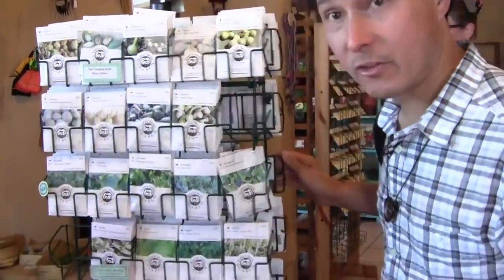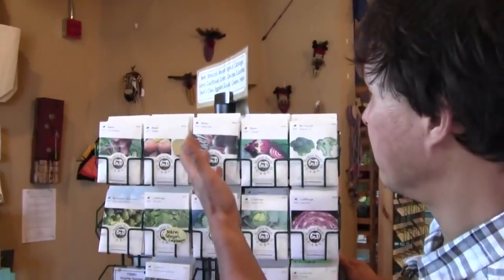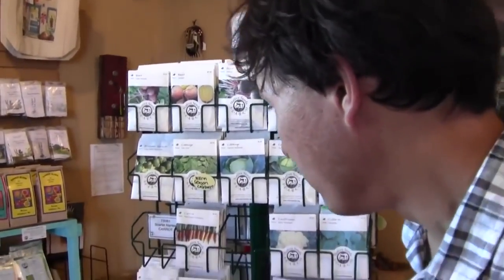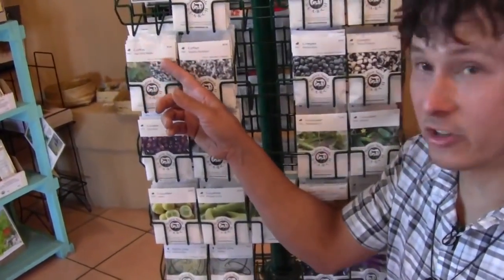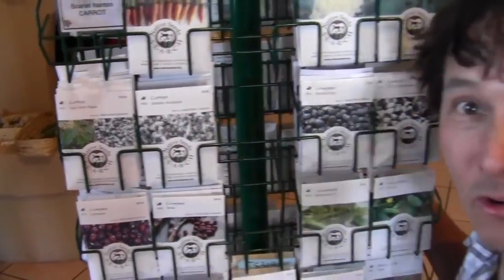Let's go ahead and spin this rack around and see what else we got. All right, they got all kinds of standard crops like beets and cabbages. A lot of these are not from their collection, but some of them are, like the Hopi short staple cotton. I want to encourage you guys to grow your own cotton and spin your own clothes.